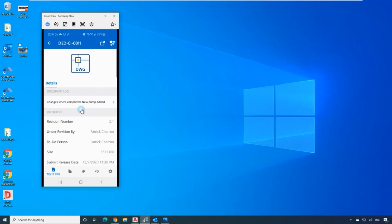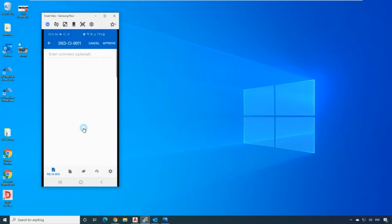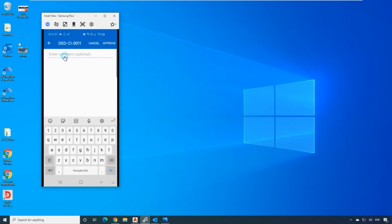What I can do is click on this little button right here to signify that I approve, or reject, or submit for approval, which were the 3 steps that were available when I was showing you the workflow course. As this user clicks on approve, his information is completed. I now need to type a comment. So, accepted changes.